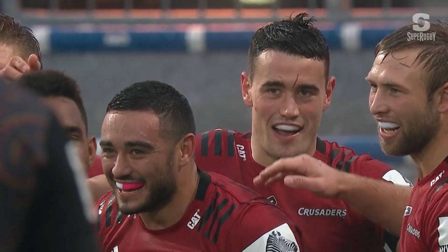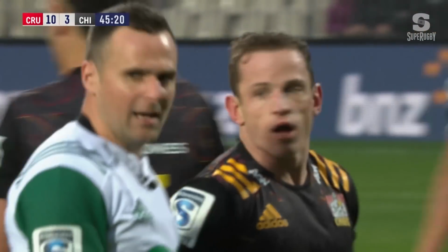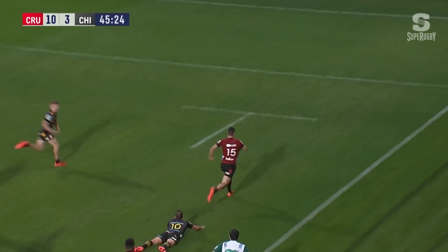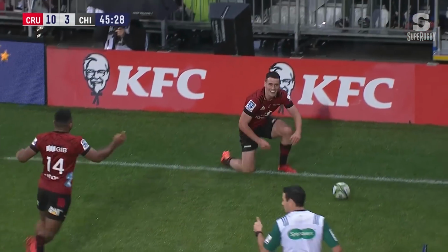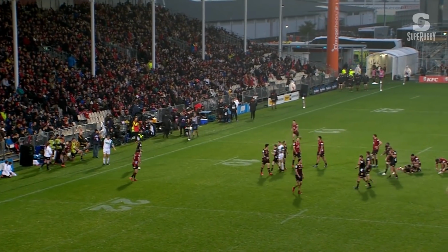Well, it's been flipped on by Cruden. He's flipped it into touch. Been taken here by the Crusaders, and Jordan's off for the corner. And he's in again. You can see that there's Sebu Reese. Has that been touched? No, it hasn't by anybody.